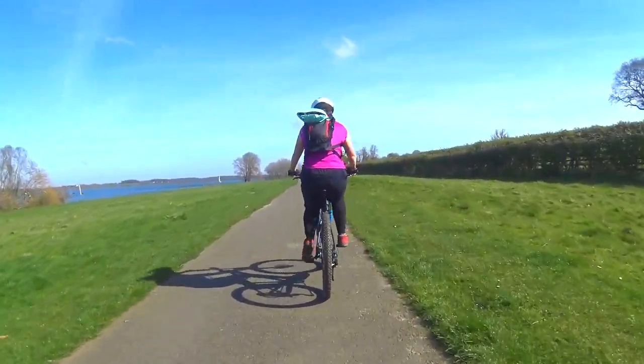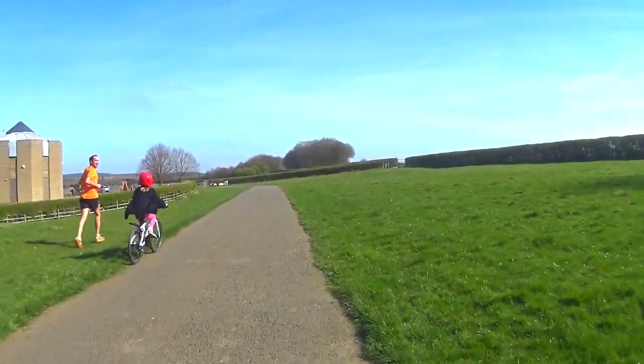The paths that you ride on throughout this route vary quite a lot. It's a great experience if you've only ever ridden road or cycle paths before.